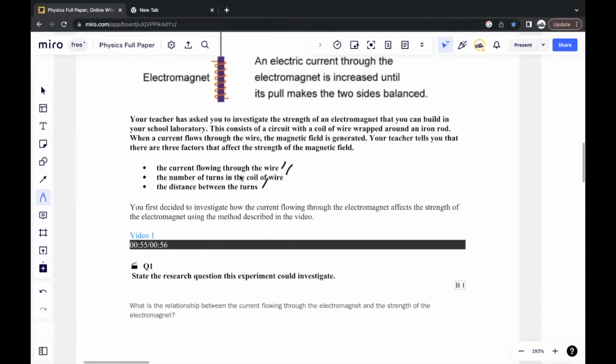So when it comes to MYP science criterion BC questions, usually all of them are connected. So the main concept will be about this electromagnet, but we'll be exploring most likely different independent variables throughout the different sections of the questions. So it's sort of a continuation because IB likes to focus on those real life applications.